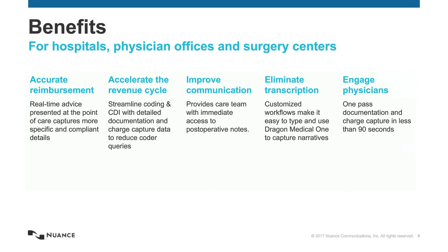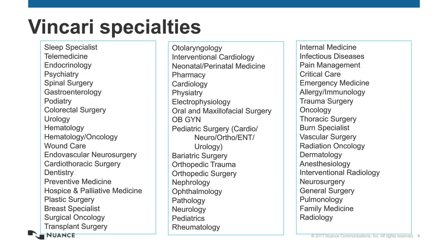The solution today has over 50 specialties. Among the highest volume that you can see include orthopedics, neurosurgery, OBGYN, endoscopy, including GI procedures, diagnostic procedures like cardiac cath, and so forth. There's a good deal of content in here to fit every specialty and every possible workflow. Basically, any specialties that are using the CPT manual are good candidates for the solution.